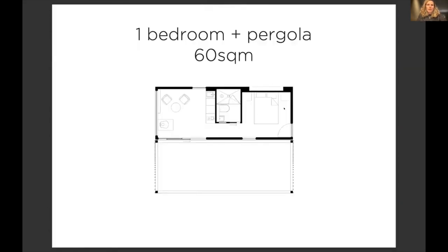This is a floor plan of one of the units. So the internal unit is 30 square meters. And it's a pretty efficient little floor plan with 1 bedroom, 1 bathroom, a small kitchen and living area, and a fireplace. And a 30 square meter deck and pergola, so 60 square meters altogether.